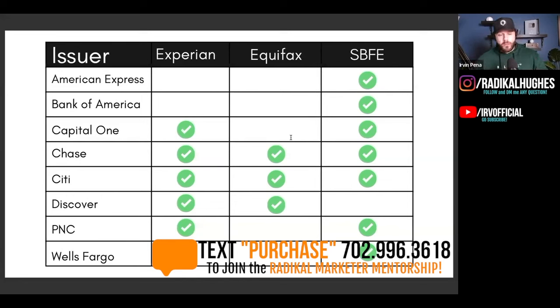Bank of America, Small Business Financial Exchange, where the data furnishes, and then from there, it flows. Capital One, Experian, Small Business Financial Exchange, Chase, across the board. And again, you guys, open for discussion, by the way. Let me know in the chats if you have any. And by the way, these are business cards. These are for the business side.